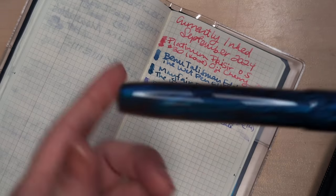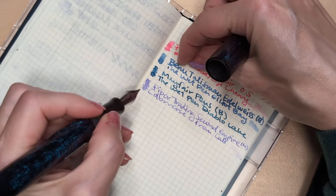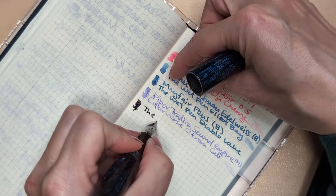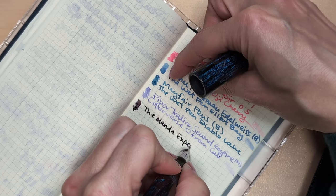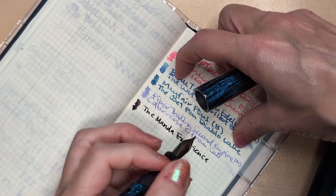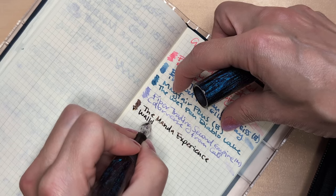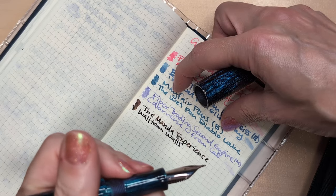Then we have, this one has also been inked a little while. This is the Manda Experience, TM. We'll put that on here. The Manda Experience. This is actually patent pending. This is Wahl-Eversharp, Walltown Watts in Peacock Plume.